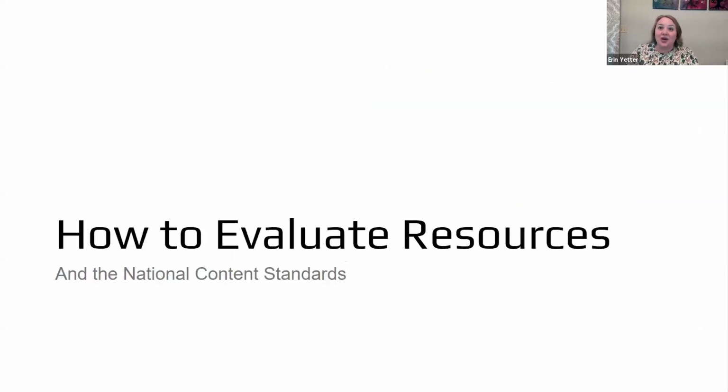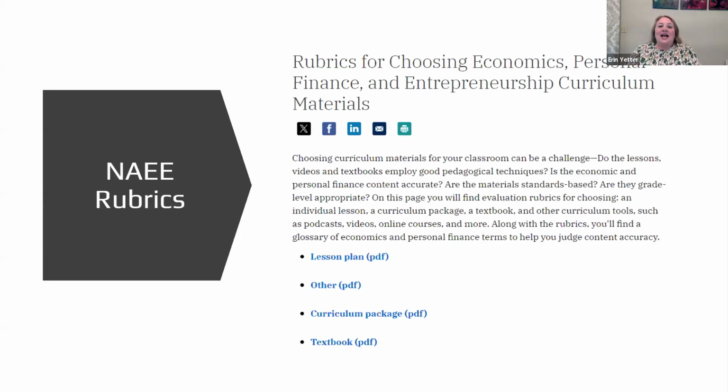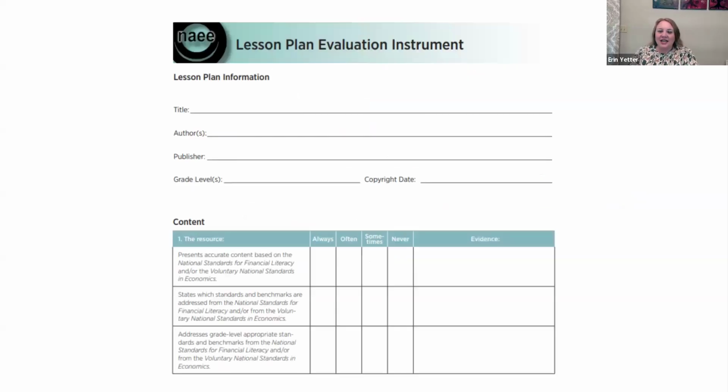So, how to evaluate resources and national content standards to do so. NIE, that I already mentioned, developed a set of rubrics. People were wondering, how can I know if something is high quality or not? We initially did it with just lesson plans, but not everything fits in the lesson plan category, so we did it in these other categories as well. The NIE rubrics actually live on the St. Louis Fed's website, but they are accessible on NIE too. It's just hidden. But this is what they look like.